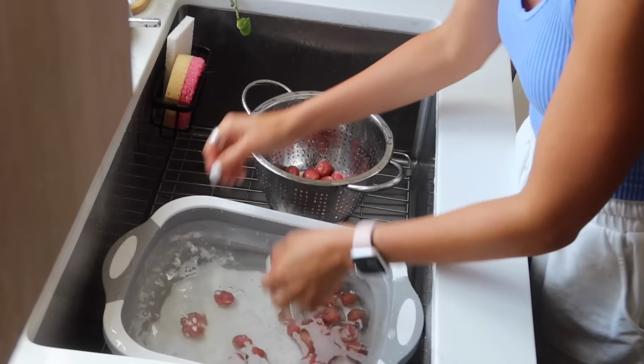Next, I'm just moving on to this compartment of the fridge, just taking everything out so that we can wipe it down, see what we have, check expiration dates, and all of that.